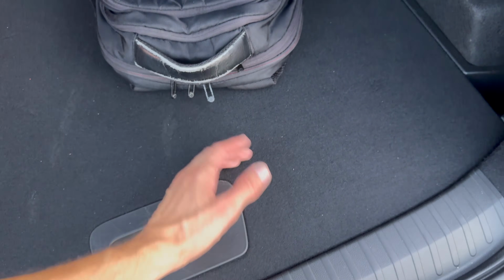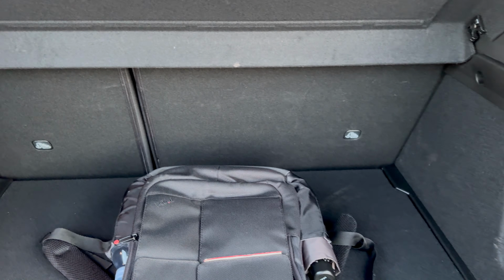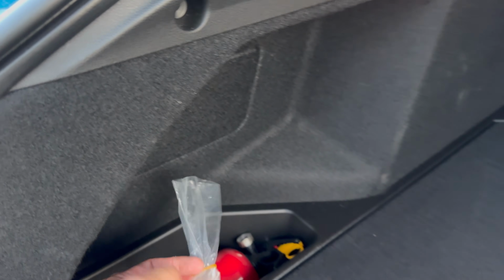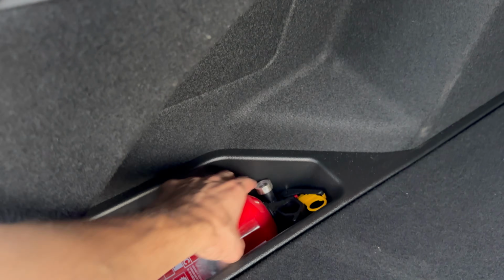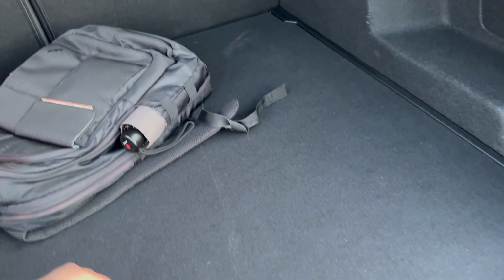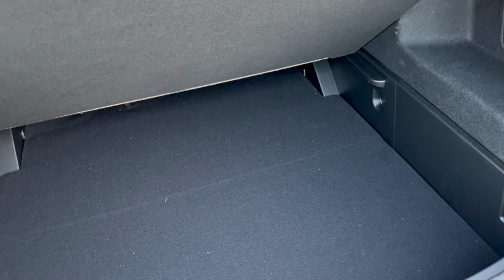Now this is nice and flat. You can see the space there. Yeah, there's room here for fire extinguishers. You can see that. There's a warm light there. I mean, everything is the same here. Just the back taillights are changed.